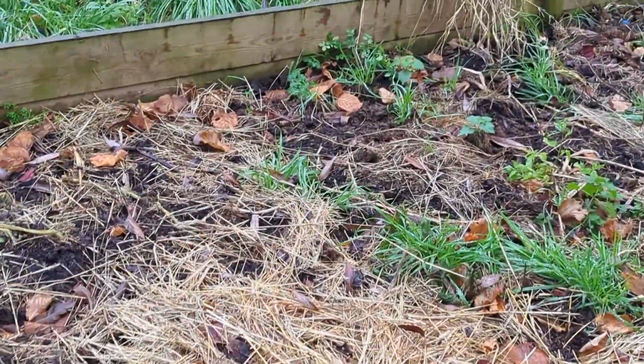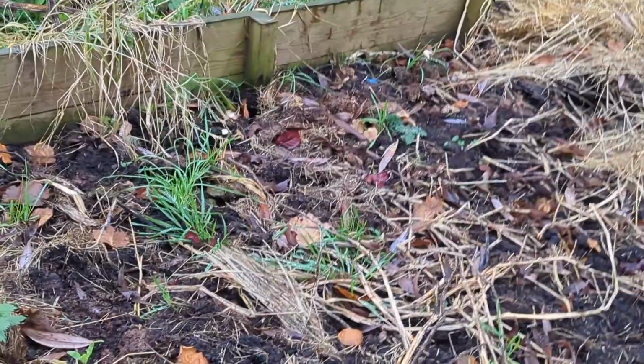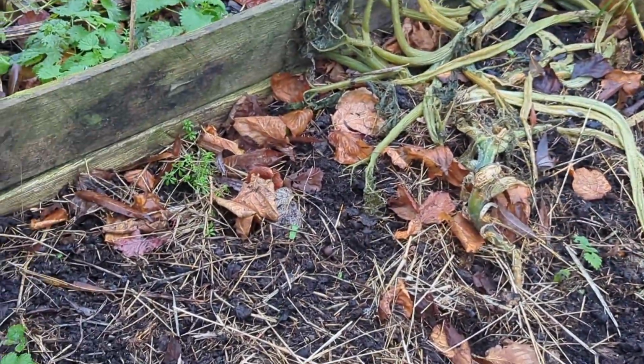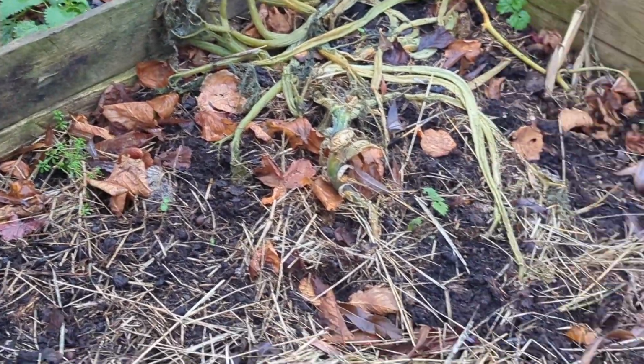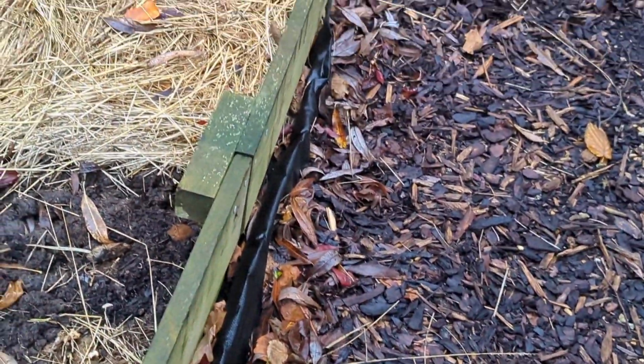So just for me to write down the list of jobs, and we can during December make sure that all of them are done. If you think about it, there isn't that much to be cleared up. You see, the courgettes have sort of disintegrated. There isn't anything, I think, in the greenhouse. We had it tidied up to a certain degree.